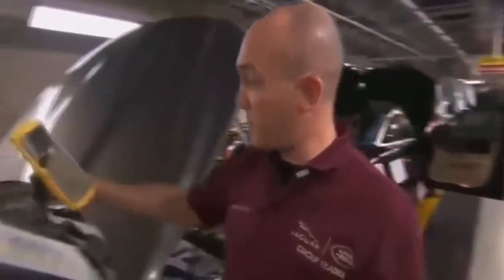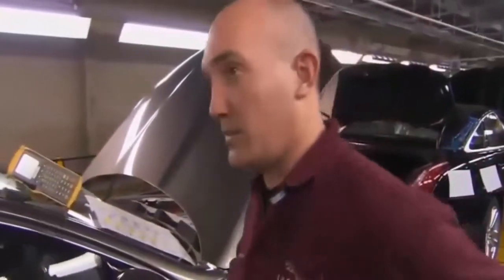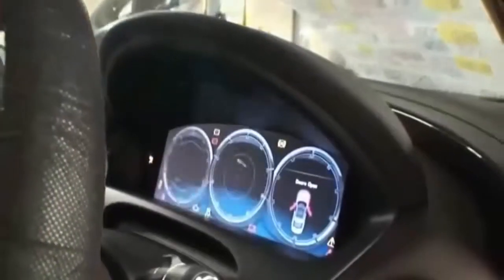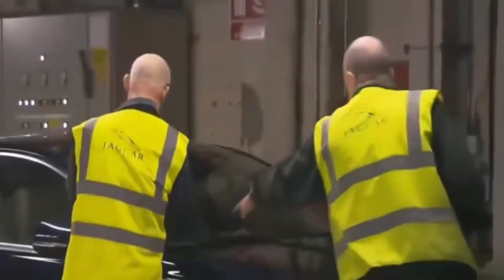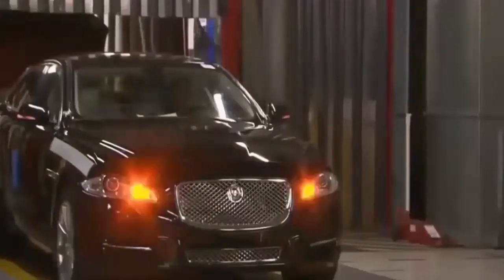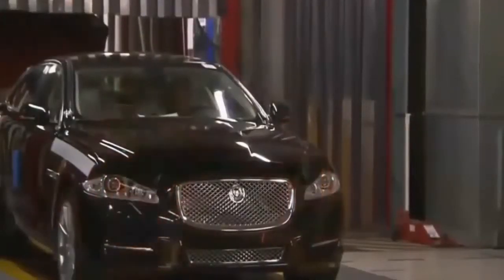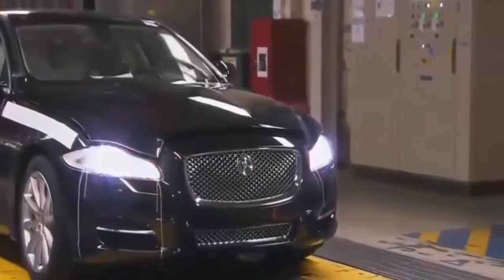That's the test done now. We just wait for the results to come up there, if it's a pass or a fail. It passed this test. But there is one more before exiting the building. Lights. Horn. Wipers. Exit.